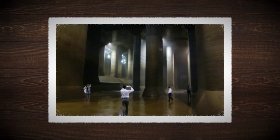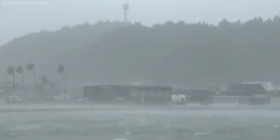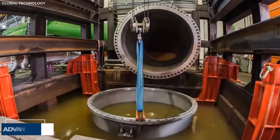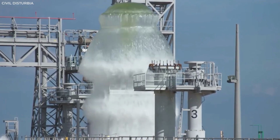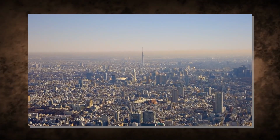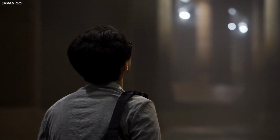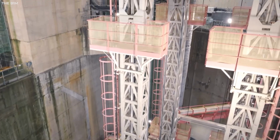Visiting the site is an educational experience too. Guides emphasize how Tokyo's geography makes flooding a real threat, explaining why these tunnels were built. People learn about the advanced turbines that can pump out hundreds of tons of water in seconds, unveiling the intense science required to keep a massive city safe. Seeing this technology up close can be humbling because it reminds us how vulnerable large metropolitan areas can be to nature's power.